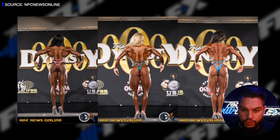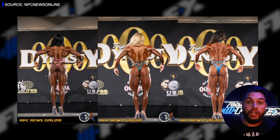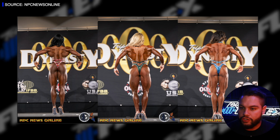So her quads looked big in the front, which was kind of throwing off her physique there. And from the back, they're still very dominant. You can still see them here. We're not getting that same effect though with the glutes and the hamstrings. So it looks a little bit asymmetrical to me, right? It looks like her upper body is clearly more dominant, which is not necessarily good in figure division because you want to have that balance and that structure.